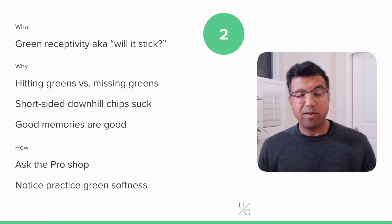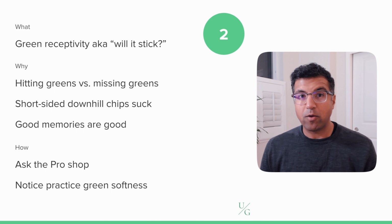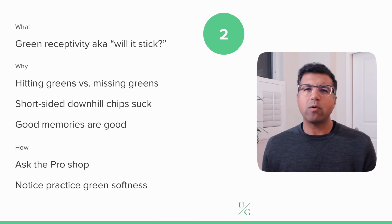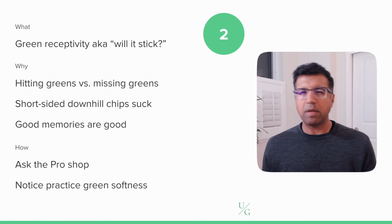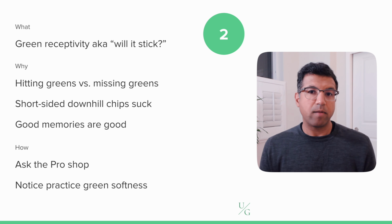If you don't get a feel, you don't have time to warm up, you don't have time to hit the putting green, you're not sure about exactly how they're gonna be, then for the first few holes, it's a good idea to play a little conservative, maybe play to the front third of the green, just in case the greens are super hard and they're likely to roll off.